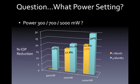However, when we did look at the 1,000 milliwatts of power, initially we saw a 21.8% reduction at 1 month. And if we remove those 2 patients that failed to follow up, we would have seen a 21% reduction in pressure at 1 month. But what we do see is a 30% reduction of pressure at 4 months. So obviously we can see with this question at hand that 1,000 milliwatts of power seems to be the best treatment choice at this point for MLT.